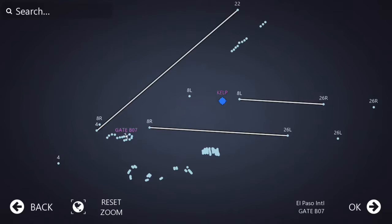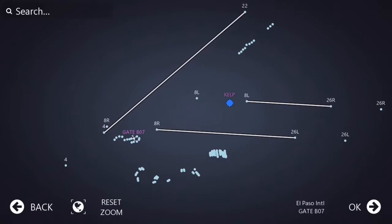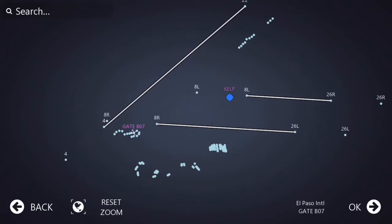Today we are somewhere very special, somewhere that I'm very familiar with. That's right, it's my hometown's airport, El Paso International. I live in El Paso, Texas, and this is the airport. Today we are going to be bullying Ryanair in this video, because we haven't bullied Ryanair yet. We are at gate B7. All right, let's go.